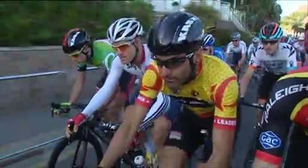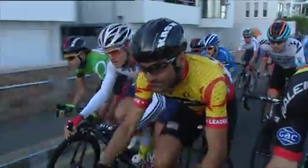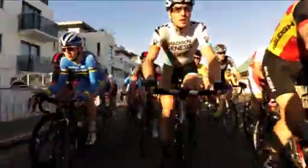Man on the extreme left in the green jersey is John Mole. He has tidied that classification up as well. He can't be beaten.